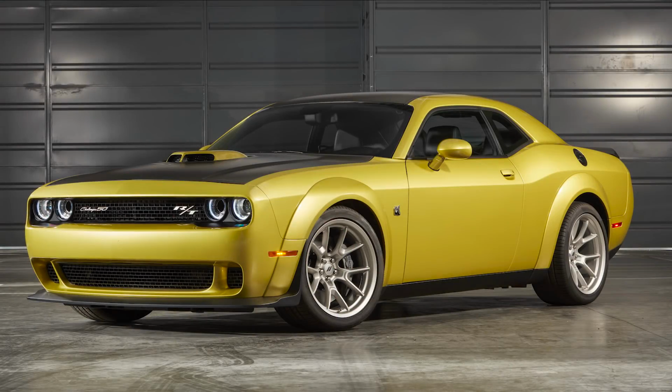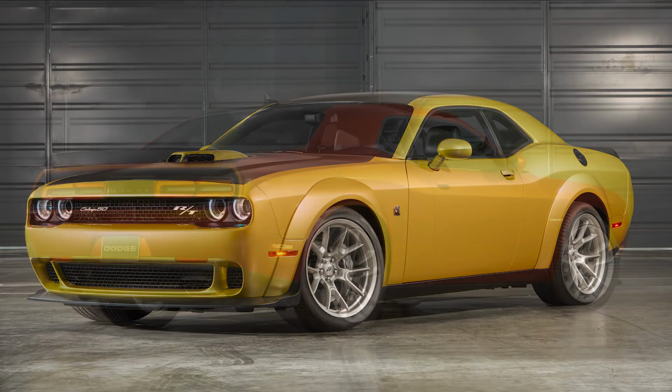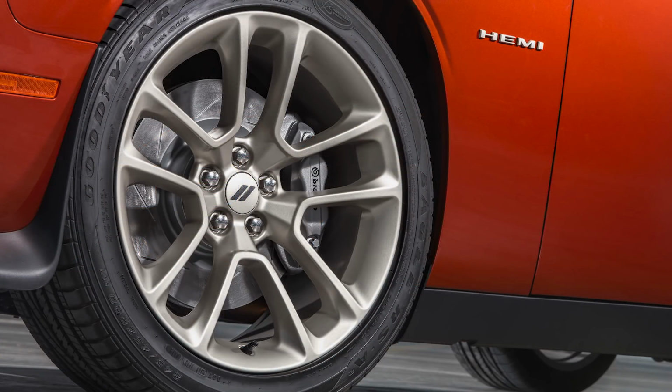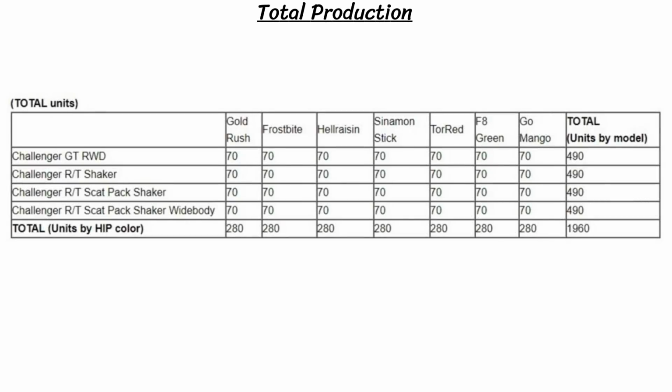Dodge says they focused on details that stick to the Challenger's roots, things that have made the car what it is today. So that includes high-impact paint colors, shaker hood scoop, different wheels, and custom interior touches. These will be limited edition as always, as Dodge is building just 70 of each model per color offered. But before we look at the numbers, let's look at the colors.